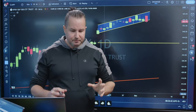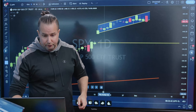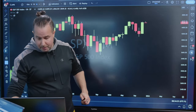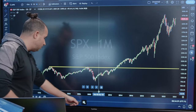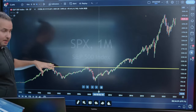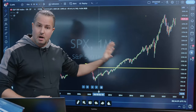Think about this, guys. Think about the S&P 500 on a monthly basis. In fact, I'm going to flip over to the SPX here. We're going to flip over to the monthly here. So let's do that right now. If we go to the monthly basis, right, this is your monthly chart of the S&P 500. Now here again, let me go over this. This was your pivot top in the dot-com era. This was your pivot top in 2007. And this is the run that has been debt and money printing fuel.